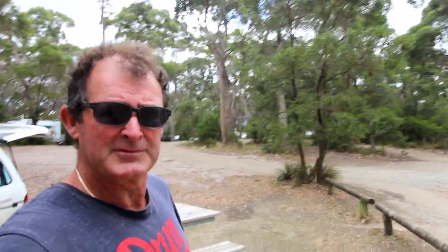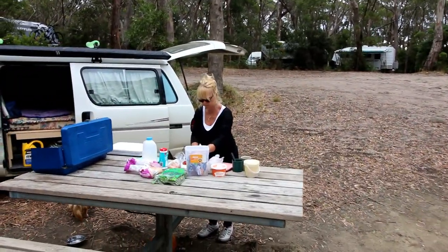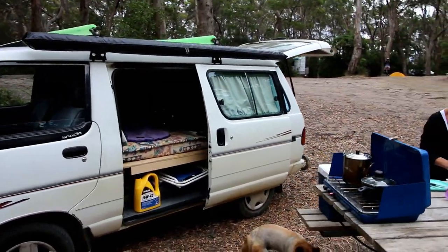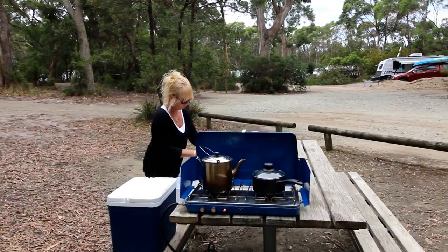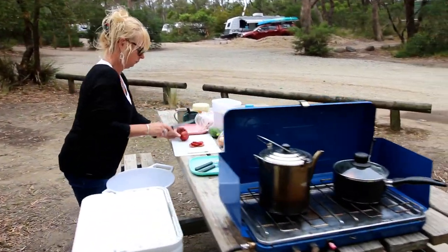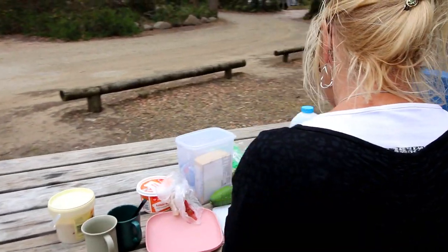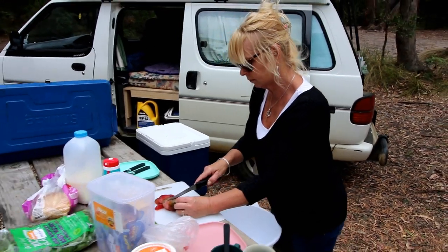Hey guys, so we've just pulled into Eagle Neck camping area and we're just gonna have a bit of lunch before we head on. So yeah, we're just in here at the moment, our little camper. Good thing about this style of camper is you can just pull everything out in a moment's notice, set it up on a proper table. Just waiting for the billy to boil and hard boil some eggs.